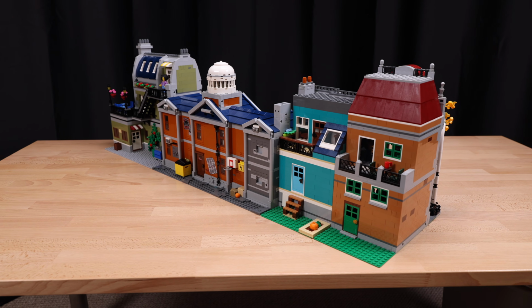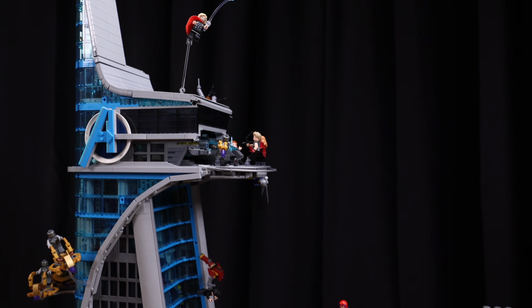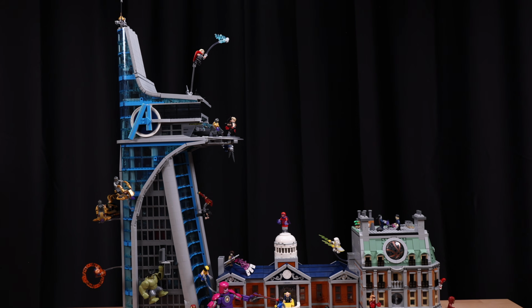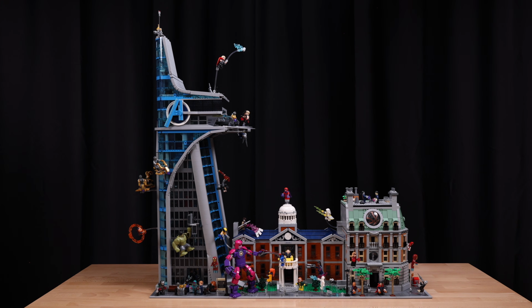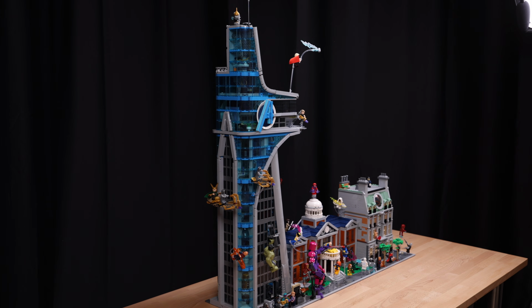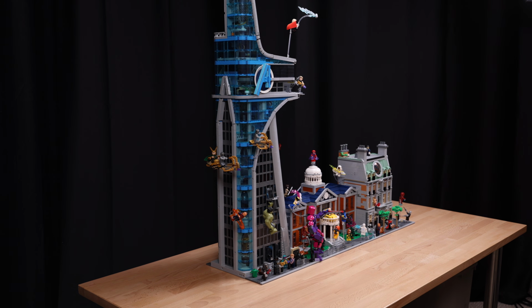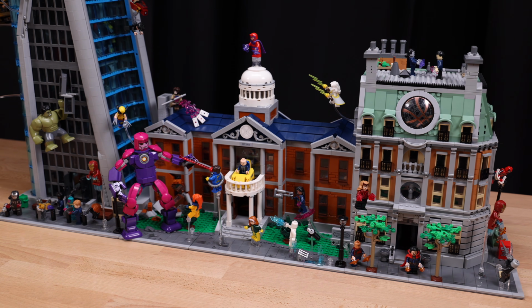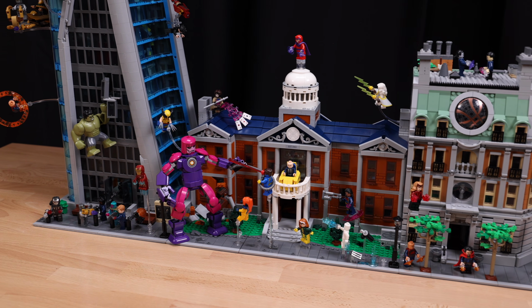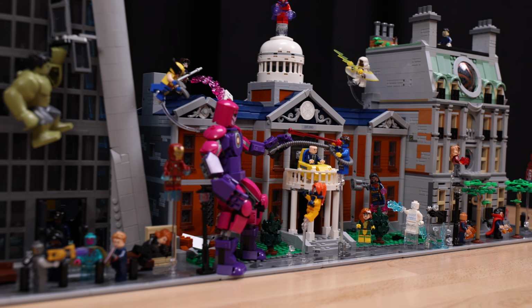And when you compare to sets like the Avengers Tower and, say, the Sanctum Sanctorum, which blend extremely well with the normal Lego modular buildings, well, this is a bit of a different case. Lego definitely has made it so it blends very well with these. It doesn't look nearly as bad when you're putting it in between Avengers Tower and the Sanctum Sanctorum, as you can see here. Specifically Avengers Tower because of how that shape is. It doesn't really matter how far back the XMansion is off the sidewalk.